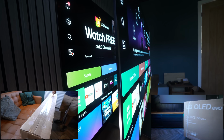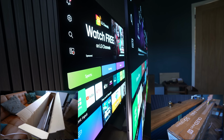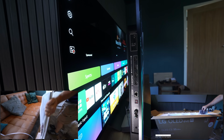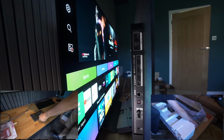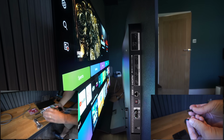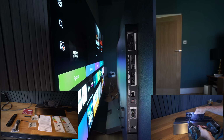Now, once again, physically, there really isn't that much difference between these two TVs. There is a slight difference on the back, but the whole of the unboxing experience from 2024 to 2025 is almost identical. And when these TVs are side by side, it's very difficult to actually tell them apart. Now, that doesn't mean that there aren't big differences on the inside. It is a completely new panel, and it's got the extra brightness, so that obviously is a big feature.